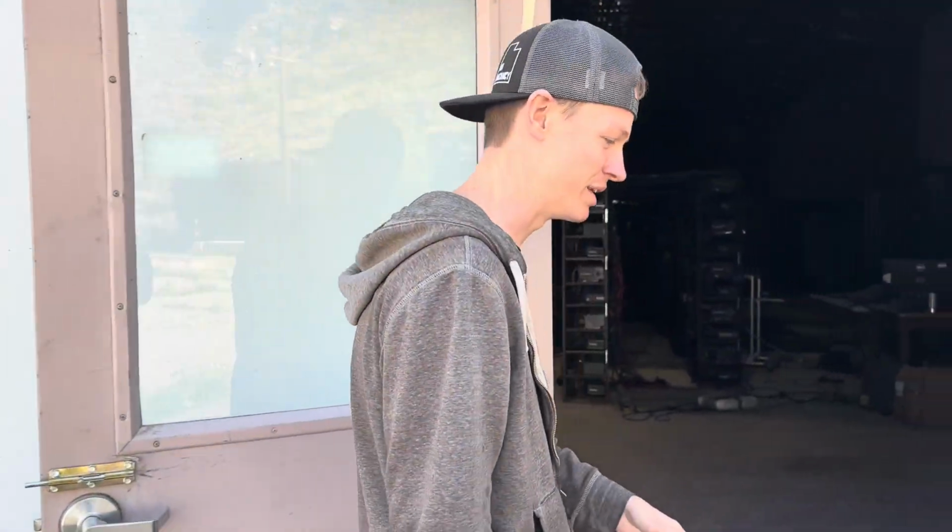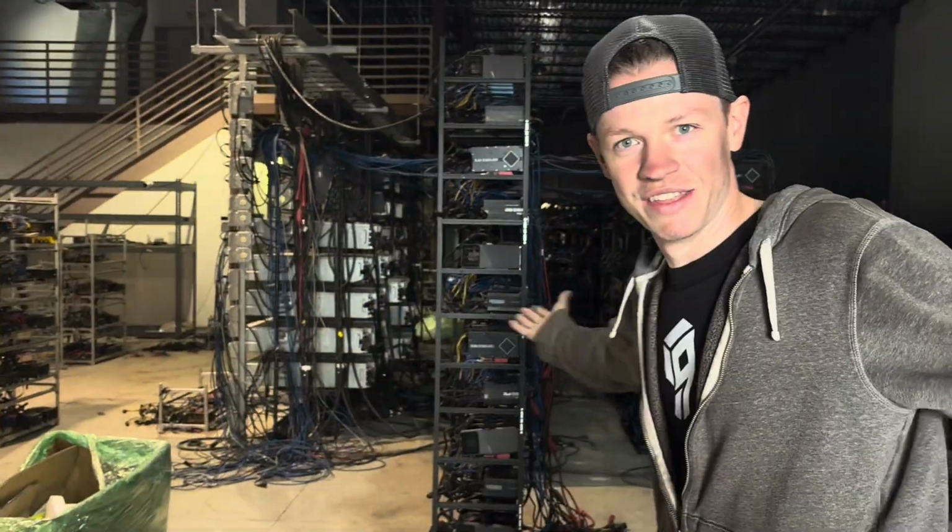What's going on, guys? It's Django. We just got all the miners moved from the Virginia facility out here to Utah. Got done loading a whole semi, so we're all really tired. But I wanted to give you a sneak peek at one of the buildings here. This is building 2 out of 3 buildings on the property. Come on in here, and this is what it looks like.